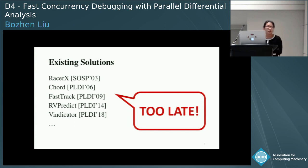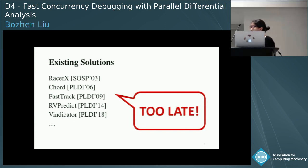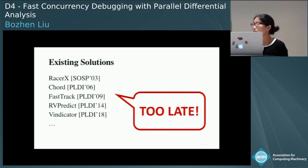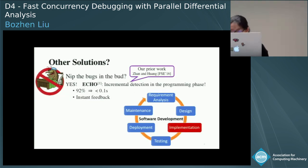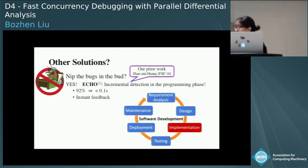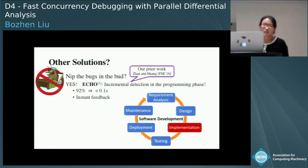Moreover, at this time, those techniques analyze the whole program, which makes them harder to scale. So can we do better on this? Can we detect those bugs in the early stage so we can solve the problem as early as possible? The answer is yes.